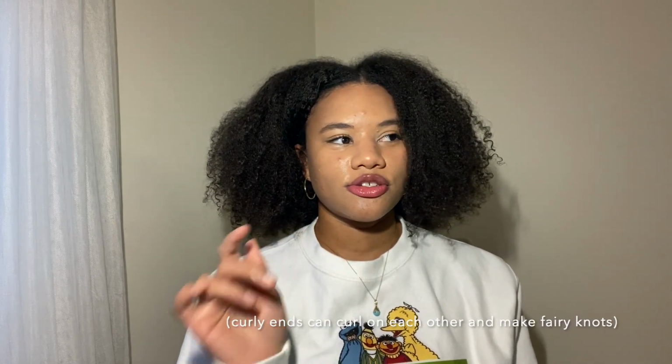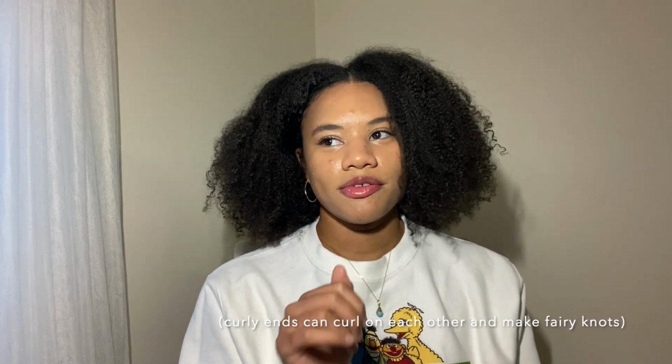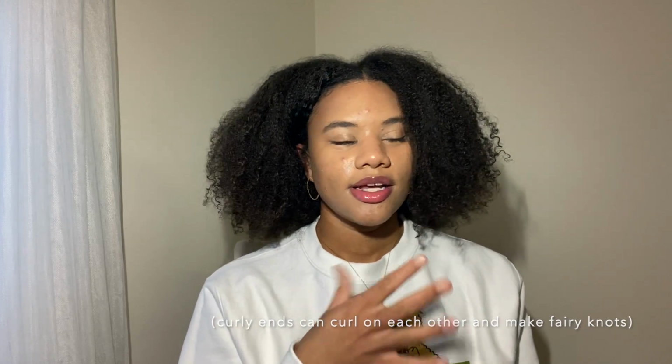Comment if you know what I'm talking about, if you've ever straightened your hair in the wrong way. But that is what my hair felt like in the back. Because the thing about that product is that it's very, very defining. So your curls are extremely defined if you use that product. Well, at least for me. So my hair was so defined.